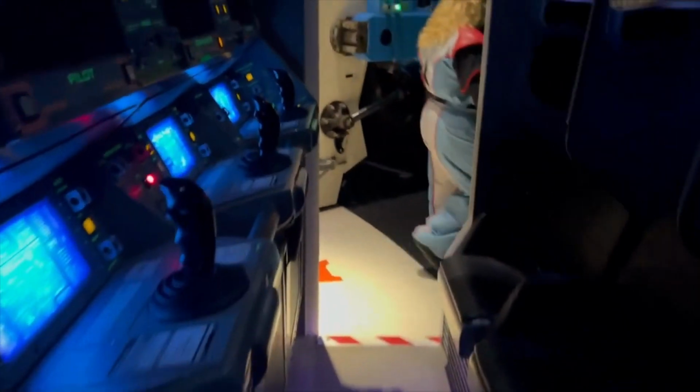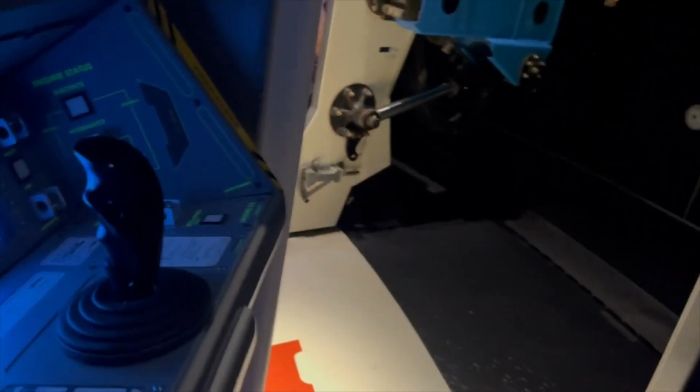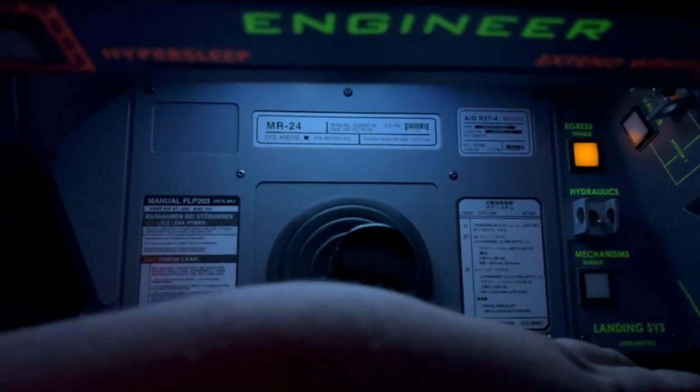There you go, there's a compartment. Welcome aboard, Keen. It just comes forward. Check out your buttons. Loading flight ramp. Engineer, just a reminder, you will activate... That's how tight it is, guys.